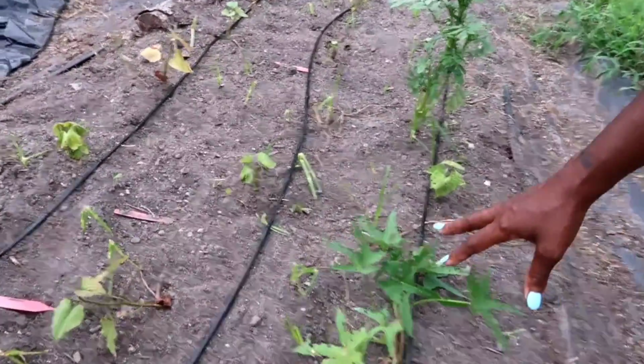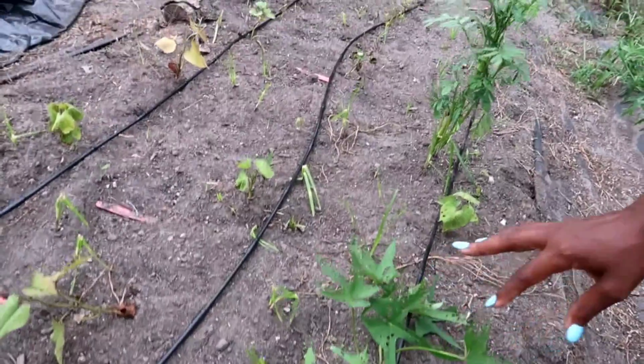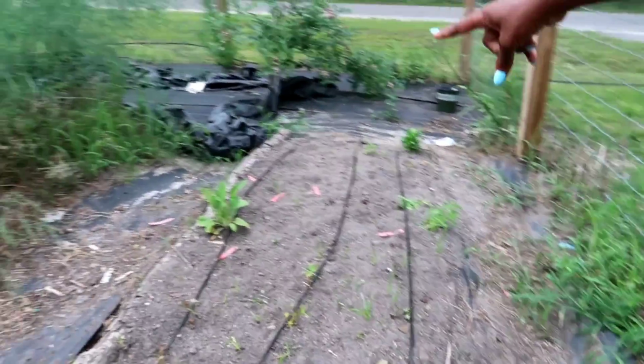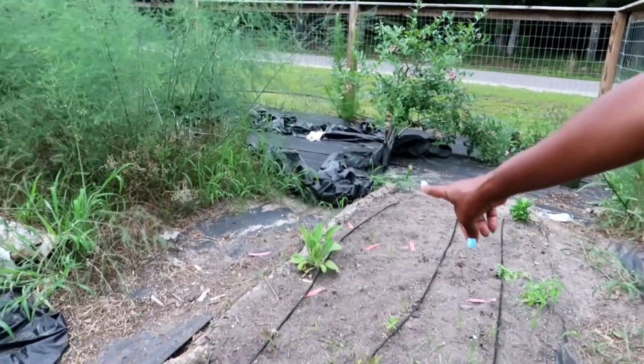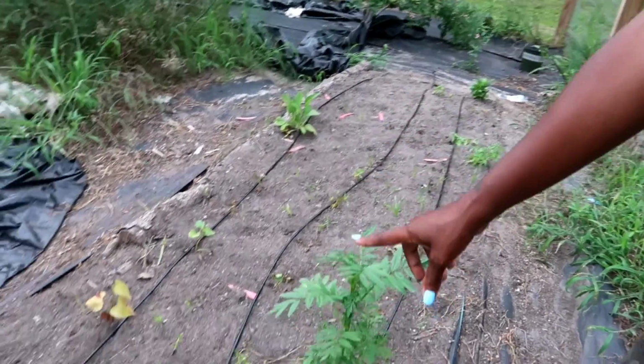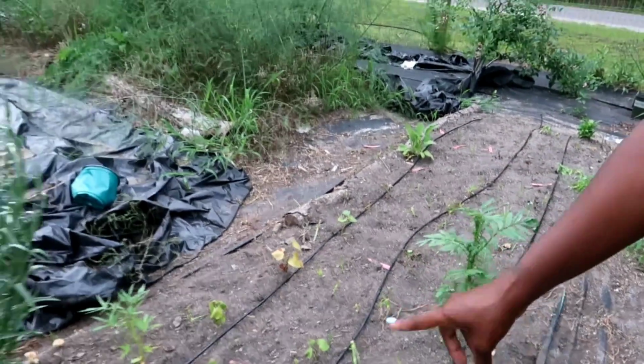But then I just recently, in a video with you guys yesterday, planted all of these sweet potato vines, and there's a lone marigold here and some basil, and I think even a borage. I'm hoping that these sweet potato vines will take over this bed to stop the weeds from growing in here.